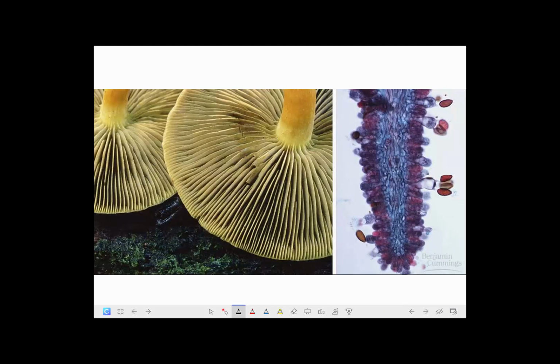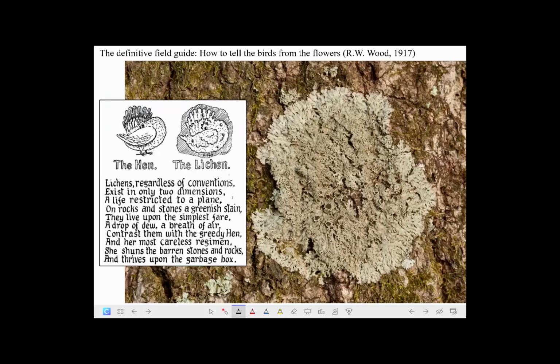basidiomycetes. Here's a textbook picture of a mushroom where the gills of the mushroom are walls of tissue that are covered on the outside with basidia, these little clubs that bleb off 4 spores.